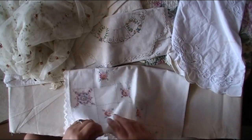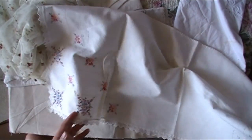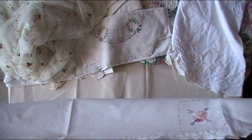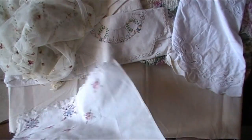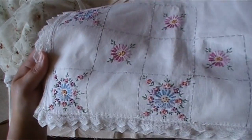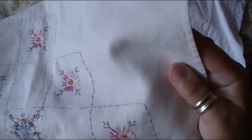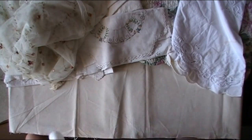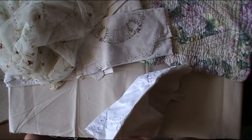I thought it was a placemat at first, the way it was folded, but this is for a table as well. So this is the length of it. It starts here and goes all the way over to here. And I'll fold it in half so you can see the design, which is the same on either end. So just really, really pretty. You know, I just really appreciate things like this because of all the time and work and craft and skill that went into making something like this. So I really like to keep those things in their original state as much as possible for that reason.